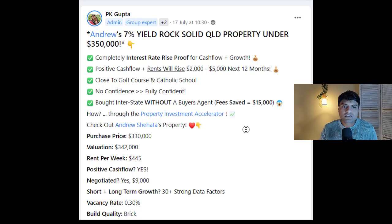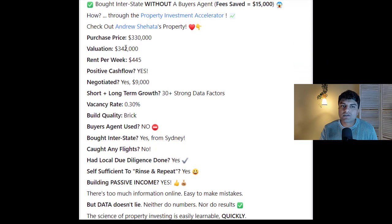Saved the $15,000 buyer's agent fee, purchase price $330,000, valuation slightly under market value, right? Like you got this for $330,000, it's valued at $342,000, $445 we can rent, positive cash flow, negotiated $9,000, which you might scoff at, but that's a lot of money relative to $330,000. Good data, good vacancy rate.